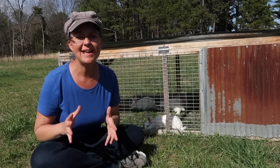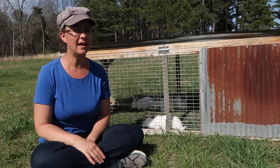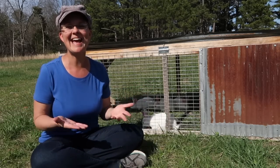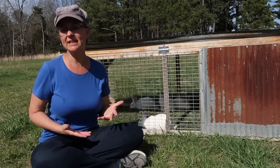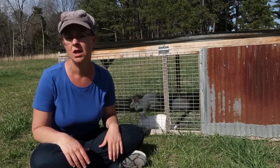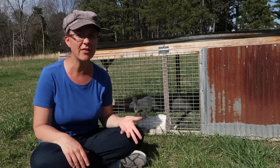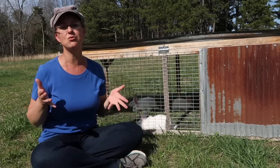So what are the main meat rabbit breeds? There are 4 main breeds that are generally recognized as meat rabbits. New Zealands, which are generally considered New Zealand whites, but New Zealands actually come in several different colors. Californian rabbits are another one, the Silver Fox rabbits, and the Flemish rabbits.